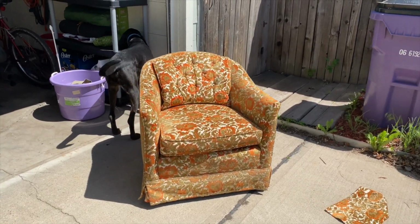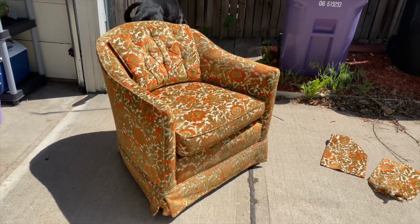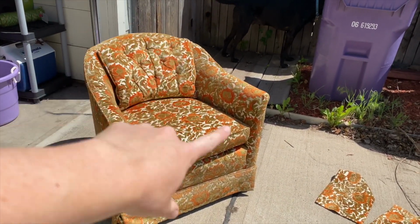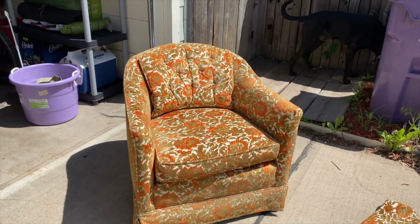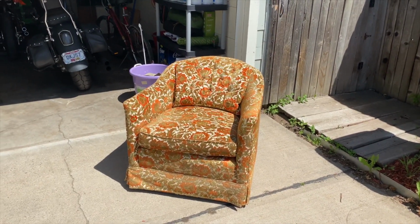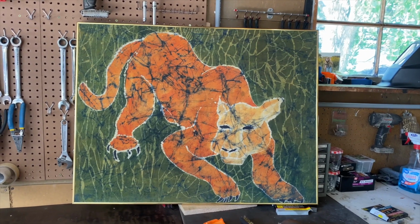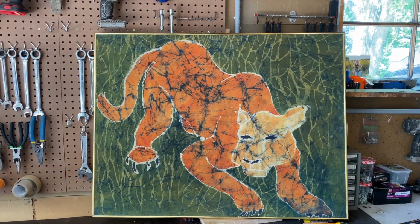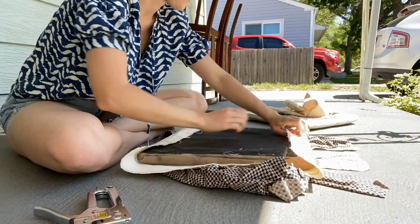I mean, look at this thing. It's in amazing condition. There's a little bit of fading on the fabric on the back and down here, but holy cow. Beautiful chair. Seriously, check this out. This is so cool, so unique. This is a real piece of art and I got it for super cheap. Now I can finally finish recovering my chairs.